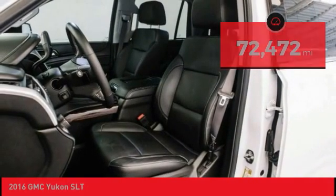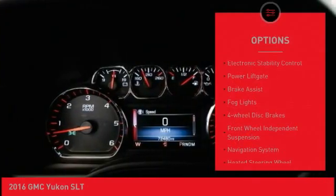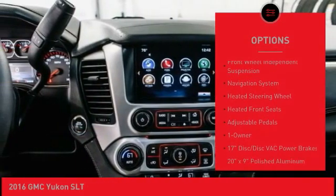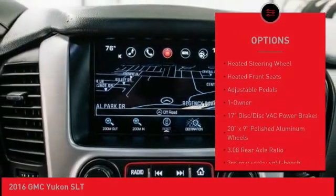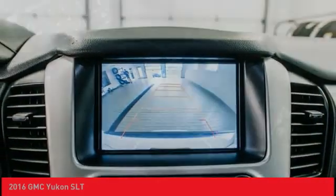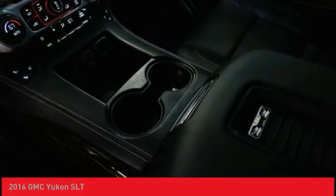Here are some of this vehicle's great options: electronic stability control, power lift gate, brake assist, fog lights, 4-wheel disc brakes, front wheel independent suspension, navigation system, heated steering wheel, heated front seats, adjustable pedals.